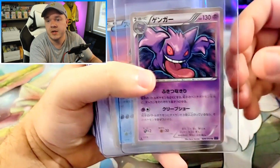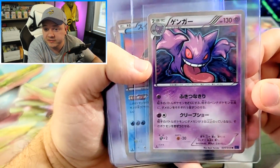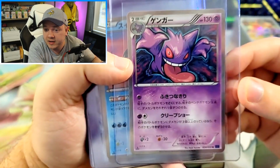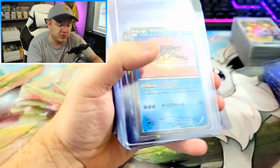Really cool artwork even. This is one of my favorite Gengars. Absolute favorite Gengars. It's the first edition version. Apparently the Unlimited is really tough to come by, but this is such a great artwork of Gengar. I love it so much. So I'm excited to get this in. Excited for it to be a 10 contender. We'll see how it does.